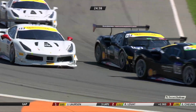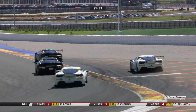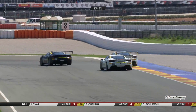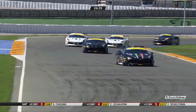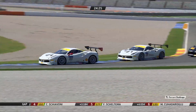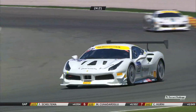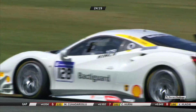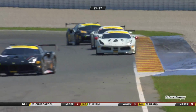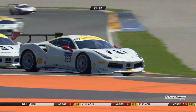Hadaroglu there, with Vladimir Hladek on the inside. Murat runs out really, really wide. Christian Kinch maybe going to be able to take advantage of that as well. No, not quite. So wasn't able to be yet another beneficiary of that move. So Christian Kinch then in the number 128 car, currently running in P9.